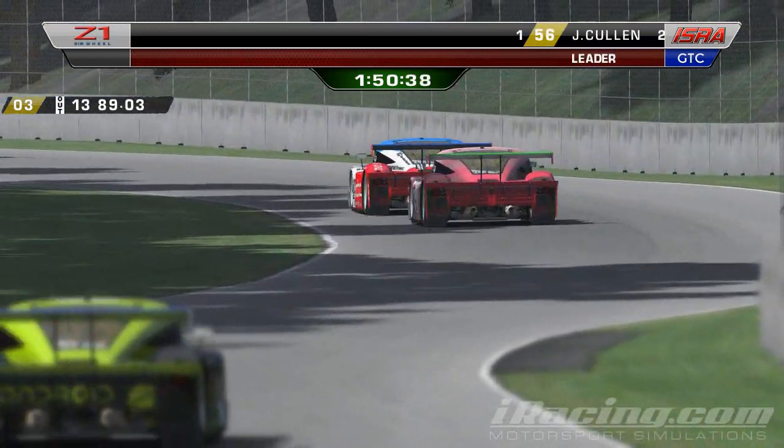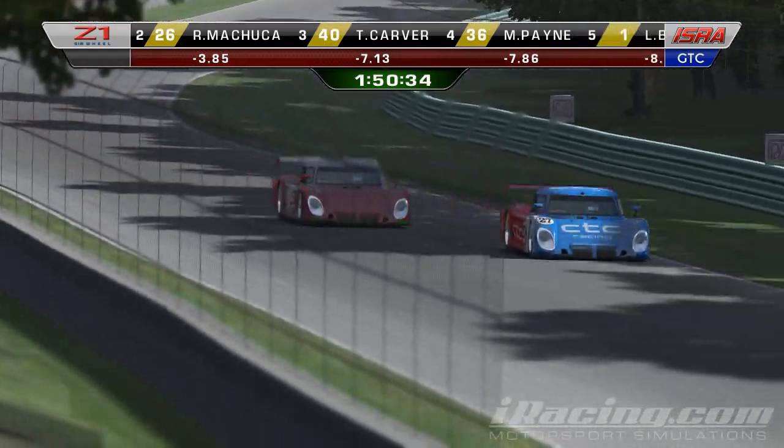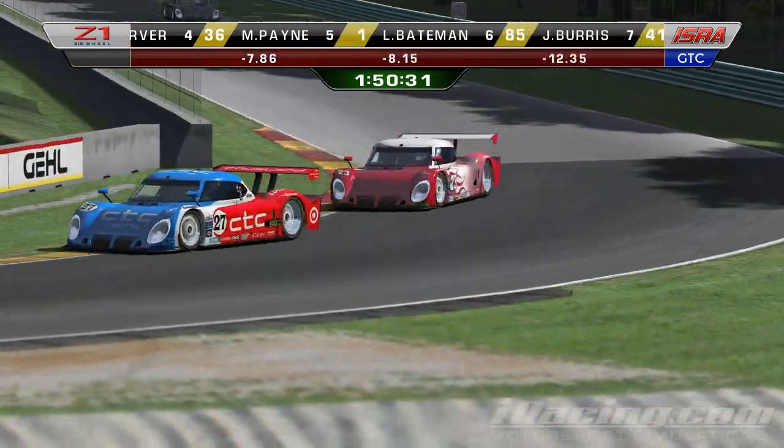One thing I noticed just now, a big thank you to Mike Kelly for putting the number 2 front and center on his paint so that we can disambiguate him there.